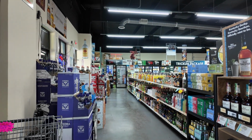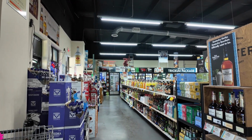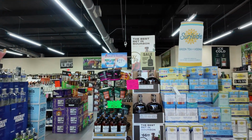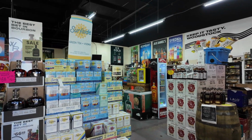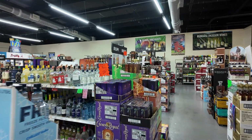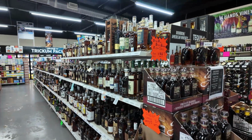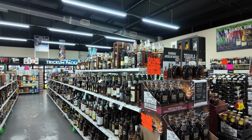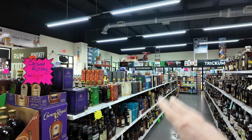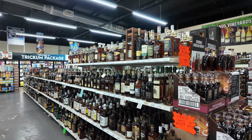Now, when you come in Trickum Wine and Spirits, it's a neighborhood bottle shop. It's not huge, it's not small, it's somewhere in between, but they have a nice selection of bourbons, whiskeys, spirits, and of course cold-related products, ready-to-drink products. So we're going to go right back to their bourbon aisle and see what they have. From here, all the way down is their bourbon and American whiskeys, and then on the right side we've got our scotches and Irish whiskeys and Canadian whiskeys. But this is what we're looking at today, so let's see what they have.